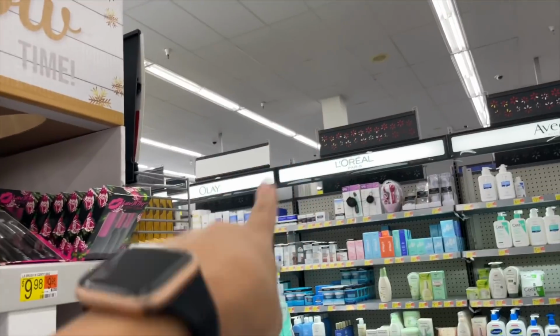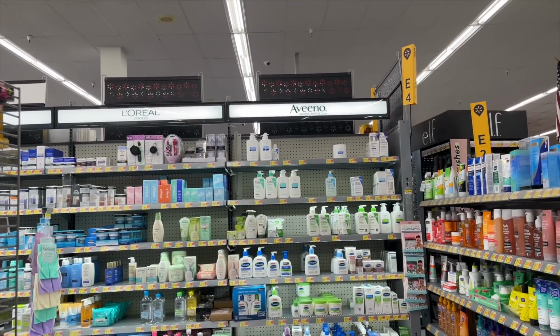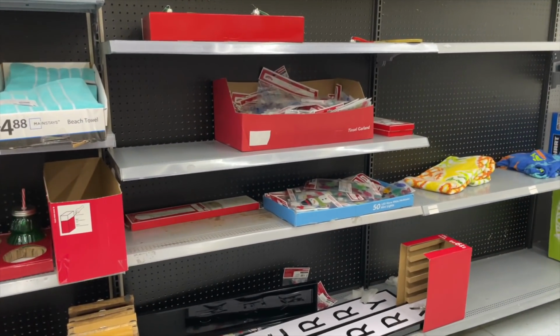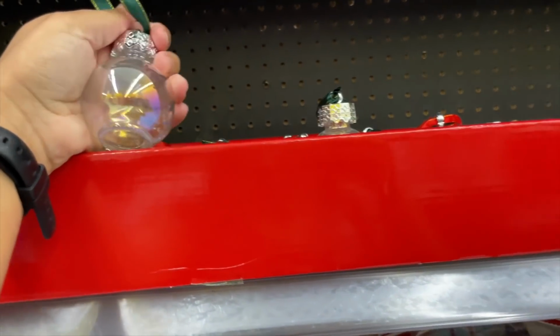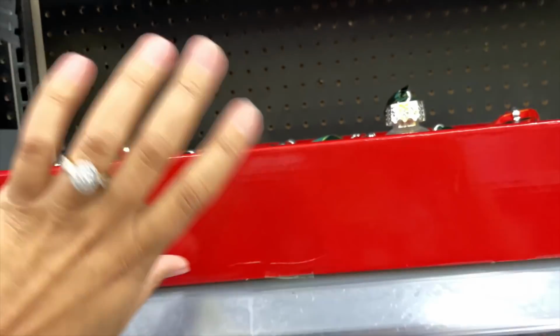Let's go ahead and head over to this clearance section over here and see what we can find, because I saw a lot of Christmas items over there. This is what my clearance section looks like. It's just a little small decoration items. Remember I told you guys that decorations will usually be the last to go because a lot of people don't really pay no mind to it. These here are glass. They're kind of cute, but I don't know how much they are. I know they're pretty cheap.